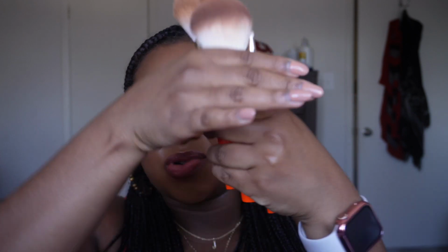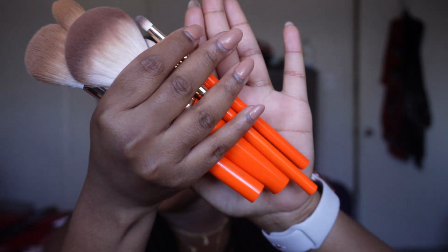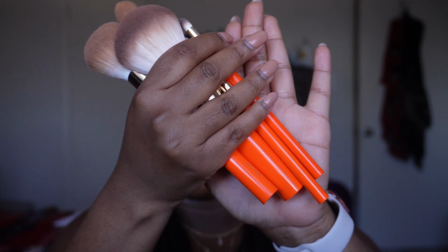The next thing that I want to talk about is a product that brings me so much joy. Well, it's actually a set, and that is the Units brush set. First of all, look at the orange handles. I love orange as a color so much. It's just so bright. It's so happy. And I remember I wanted these brushes, honestly, for the handles.